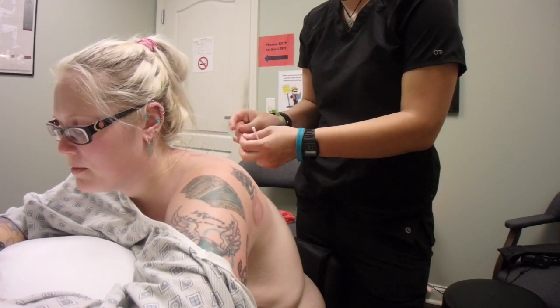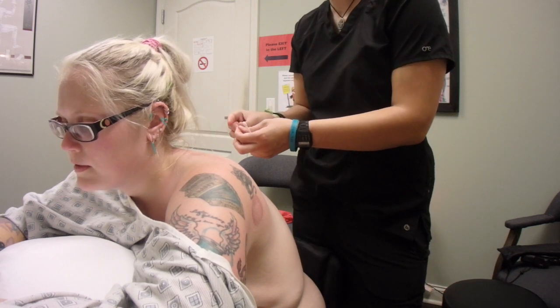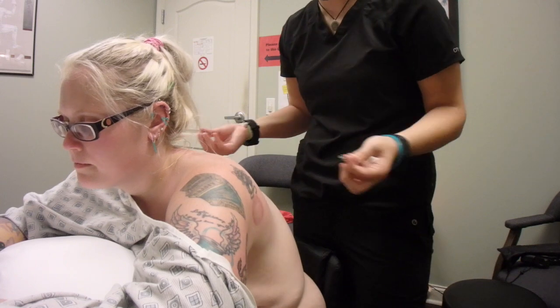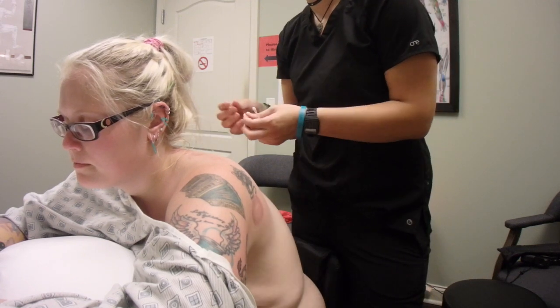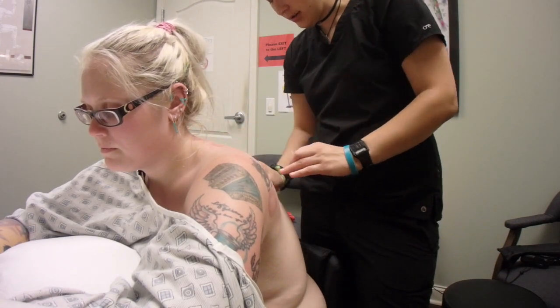Super. And it doesn't hurt when they come out. I mean, you feel it coming out, but it's not painful for me. Usually, taking them out, I don't think I've ever had a patient report them being painful. Sometimes you will feel them coming out, but that's pretty much it. And then I go over and make sure we don't have anything unusual here.